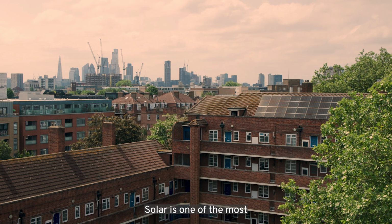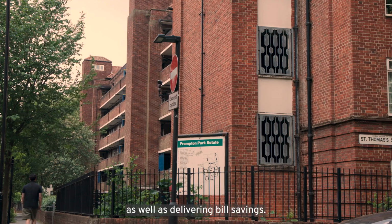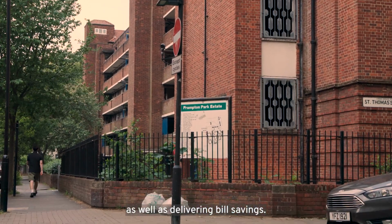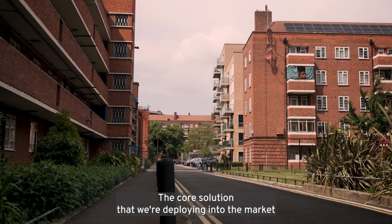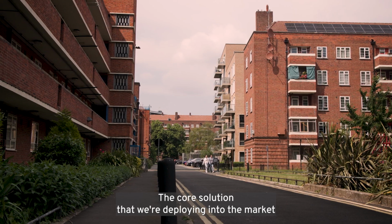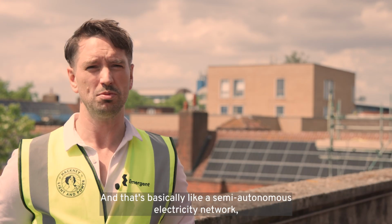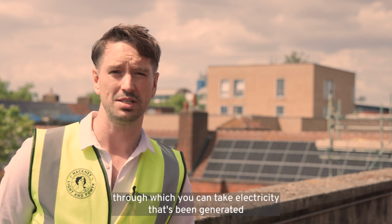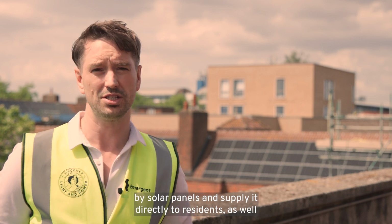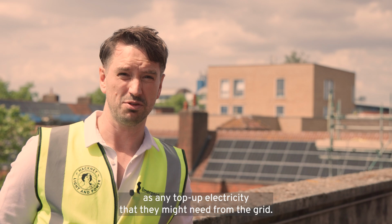Solar's one of the most transformative technologies we have for decarbonising the energy system, as well as delivering bill savings. But people who live in flats have been excluded from these benefits historically. The core solution that we're deploying into the market is called a microgrid, and that's basically like a semi-autonomous electricity network through which you can take electricity that's been generated by solar panels and supply it directly to residents, as well as any top-up electricity that they might need from the grid.